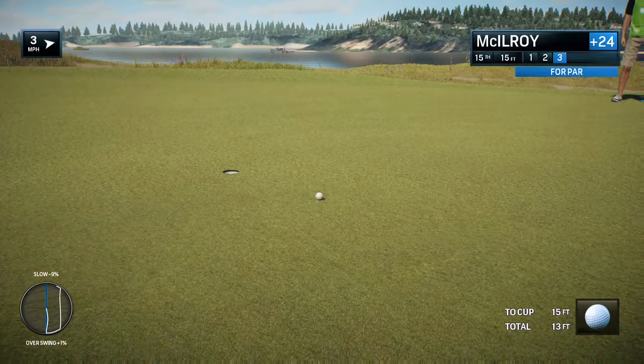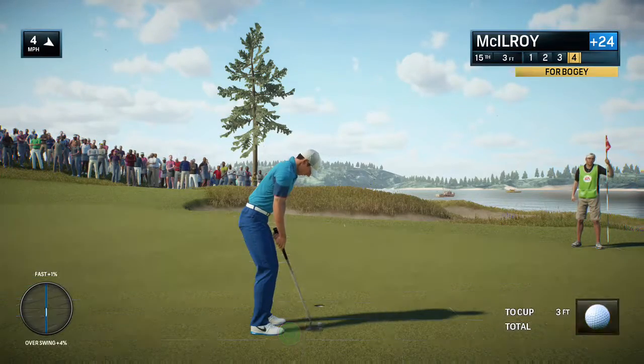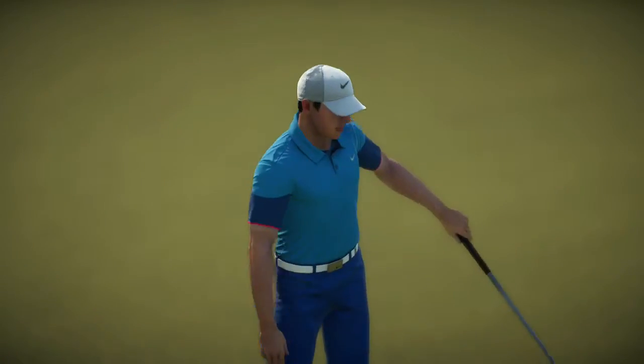Well, that's just a poor putt, Frank, and now let's hope he doesn't make a Michael Bublé. He's hardly going to be singing after that one. He's made it.